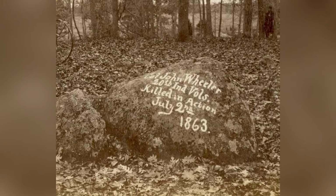Also, there were painted inscriptions on rocks. And of course, "Colonel John Wheeler fell here" is one that comes to mind as a rock that was painted, and it was intended as a memorial to honor him, and the paint faded away and it was never replaced, and today you can find the rock, but the inscription is no longer there.